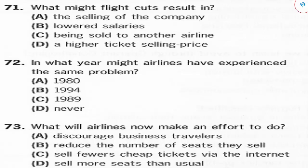71. What might flight cuts result in? 72. In what year might airlines have experienced the same problem? 73. What will airlines now make an effort to do?